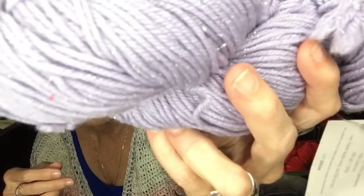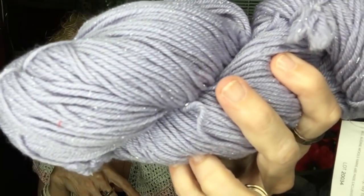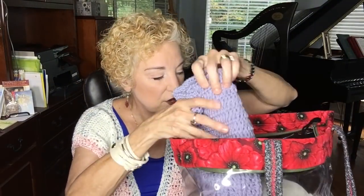And they're 250 yards on the ball. This is a size 4. Now I know it says DK, but that's not DK. This is as big as a number 4 yarn, but I'm treating it like a DK, and I'm using an I hook. No, I'm using a J hook with this.